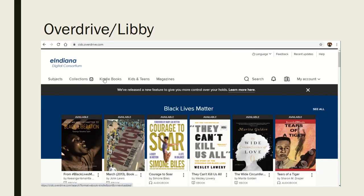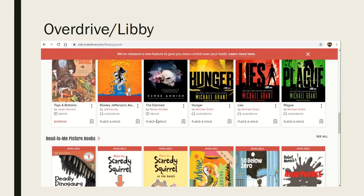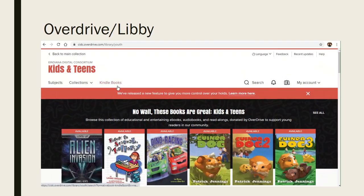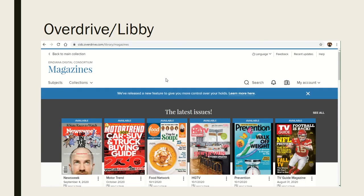Kindle books, so if you're reading off your Kindle and you want to know all the Kindle books that they have on there without having to search through them, that's for you. We have kids and teens books, so kids, YA, all right here for you. And then we have, back to the main collection there, and then we also have magazines, which is something rather new.